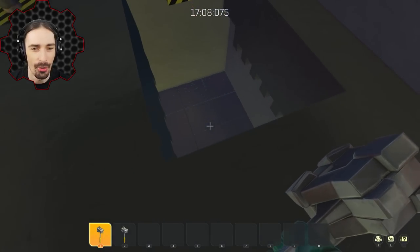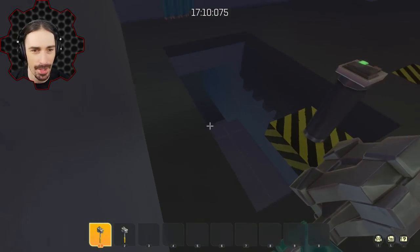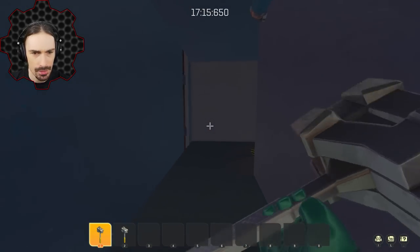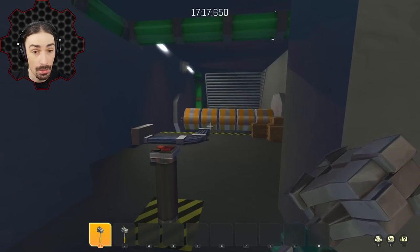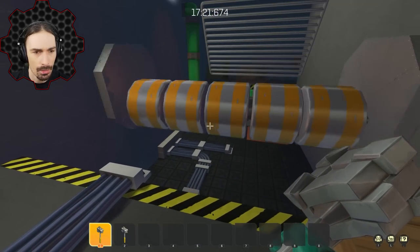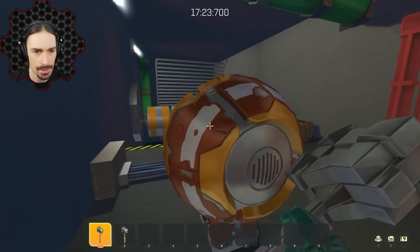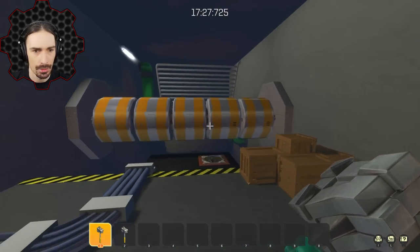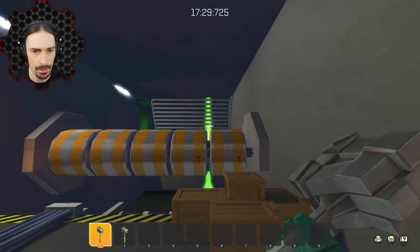Oh, almost fell for that one. All right, so this is nothing. Looks like this is the way I gotta go. No. All right, the ball spawner's down there. That's easy. Come on, get in there. Get in there. Good. I assume he's gonna open that gate.